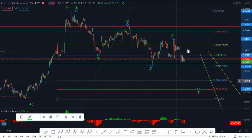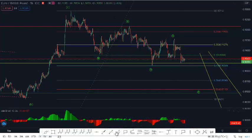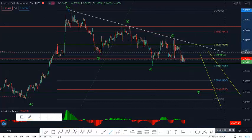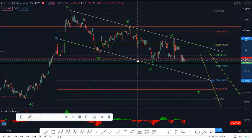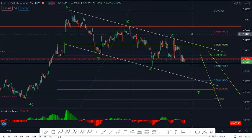You can see now. Let me tell you something. This is what we call the flag. This is the drop. What's happening here is a flag. So it's likely that this very market will break this line and come down. What I'm trying to say is the sell. The market structure favors selling over buying. Let me put a channel. The market will likely go with this channel.